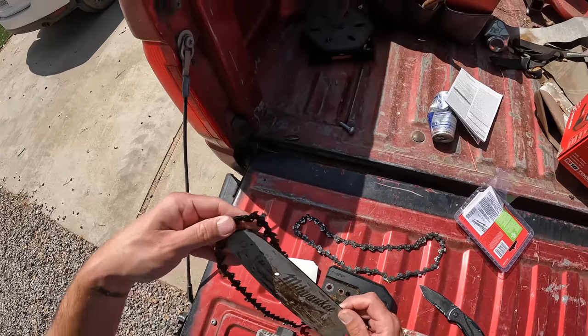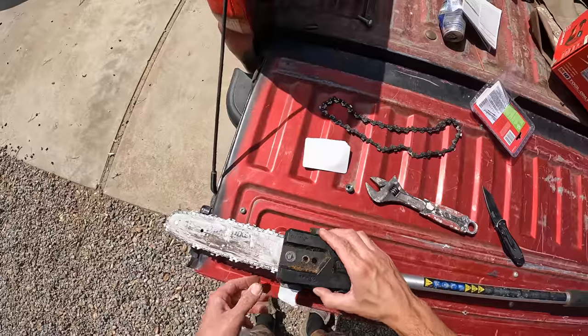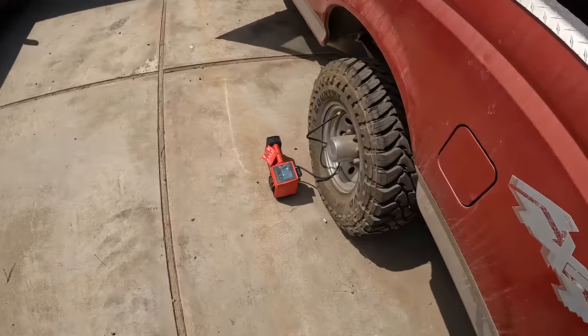Old worn out chain comes off. New freshy chain goes on. All right, we'll put our cover back on. And we are ready to go trim some trees. Let's see how our inflator is doing.